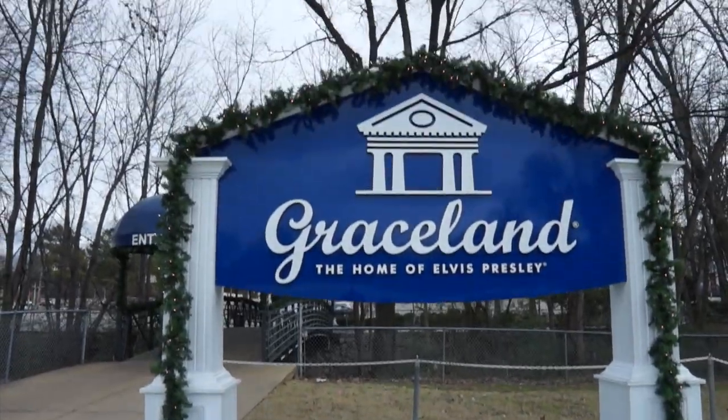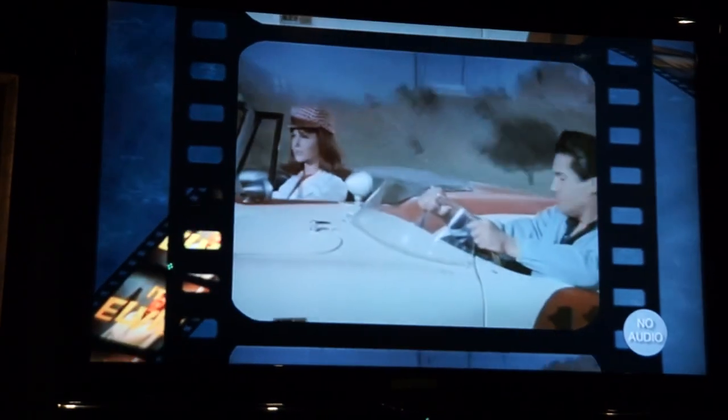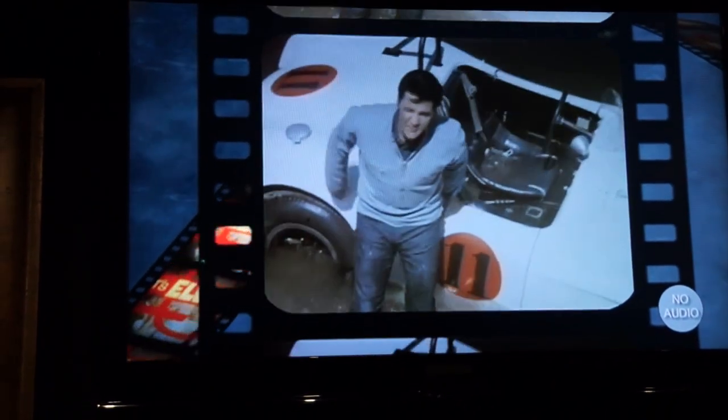I've always wanted to go to Graceland, because there were two people that I used to look up to when I was a kid. Number one was Bruce Lee, and number two was Elvis. And I loved his music, I loved his style, and believe it or not, I really loved his movies too.